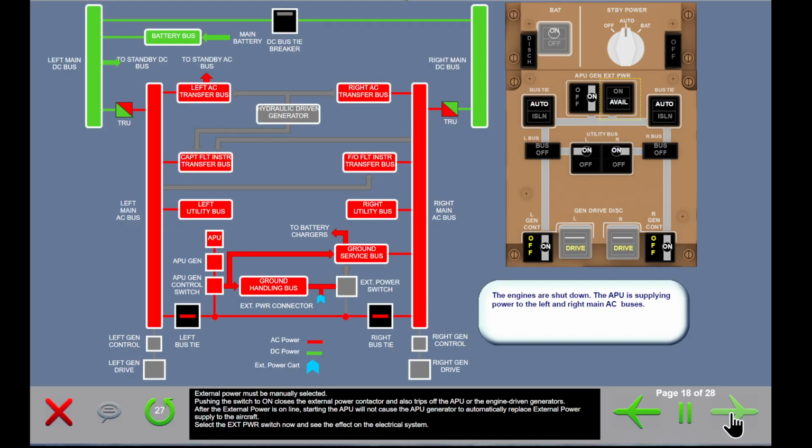External power must be manually selected. Pushing the switch to on closes the external power contactor and also trips off the APU or the engine-driven generators. After the external power is online, starting the APU will not cause the APU generator to automatically replace external power supply to the aircraft. Select the external power switch now and see the effect on the electrical system.